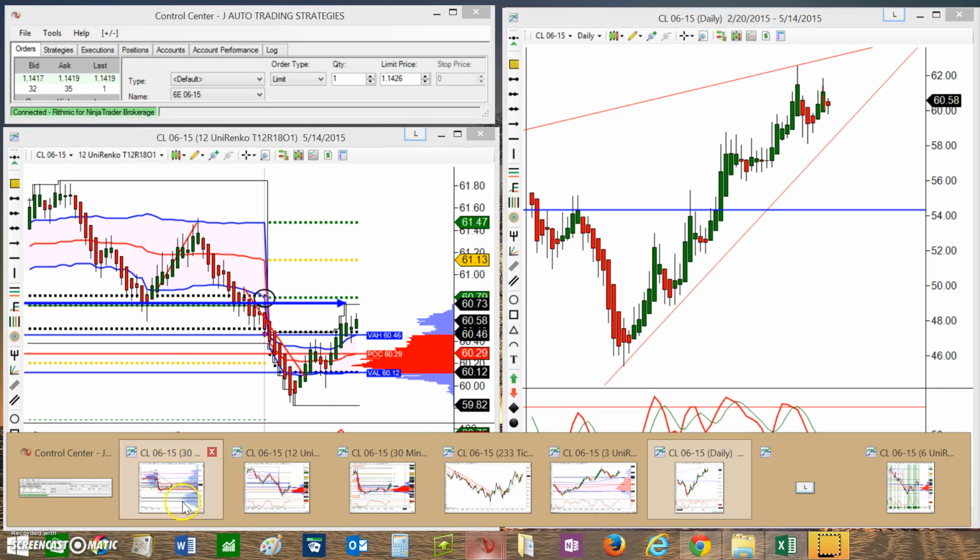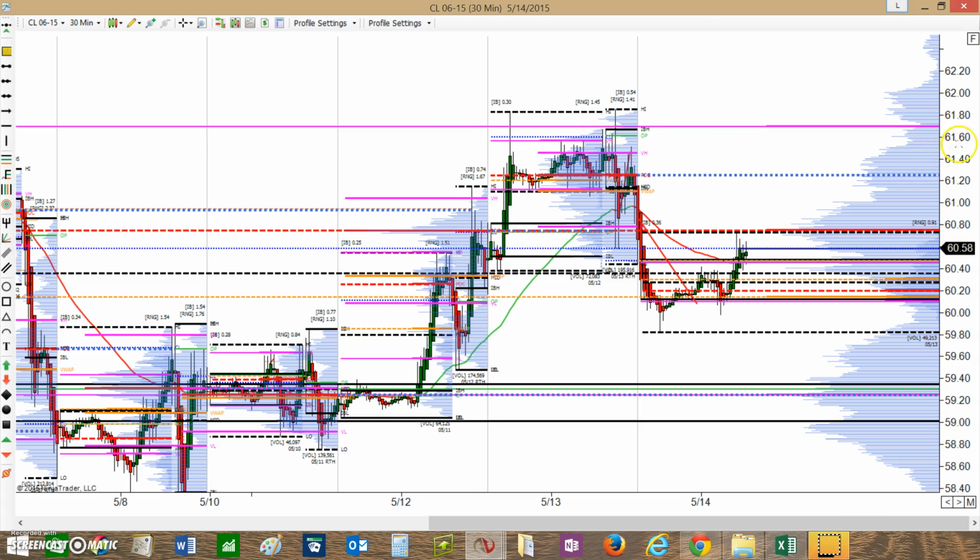We need to move it down to a 30-minute to get a better picture of where price action is going. I've got my volume profile distributions, volume profile air pockets, separating this high volume area from the low volume area. And I'm eyeballing this air pocket right here, thinking that we've got a failure out of this air pocket area. So price came into this imbalance area but has rejected back up.